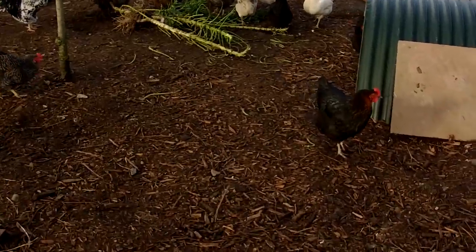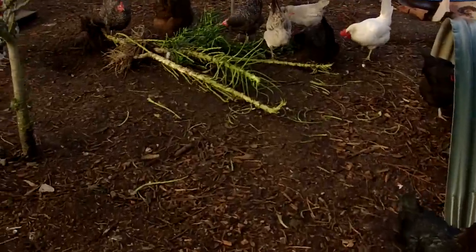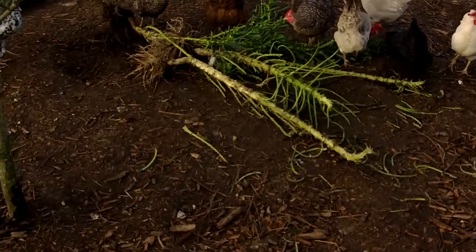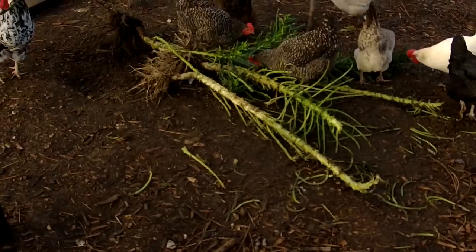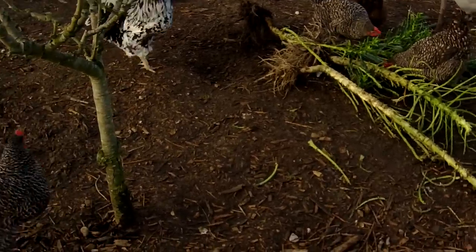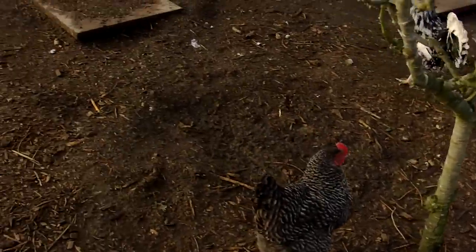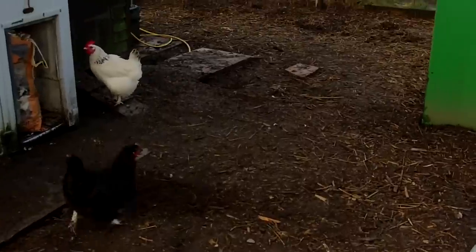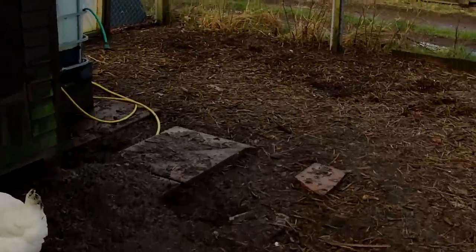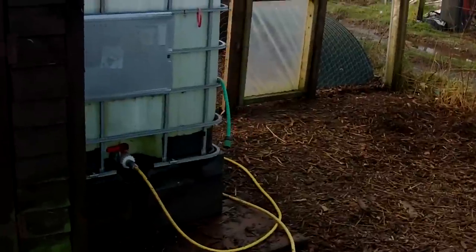As you can see, the chickens are down here enjoying some kale. We chuck this in daily for them, and they love that, and it gives us a much better egg. Excuse the wind, guys, I have got a windshield on. Okay, so changes. We took the feed store from the end here, and we moved the IBC container right back to the fence there.